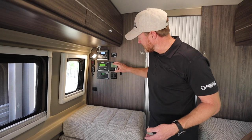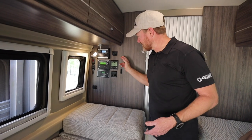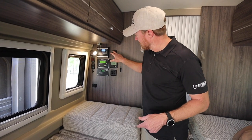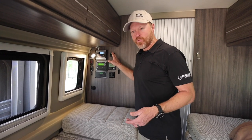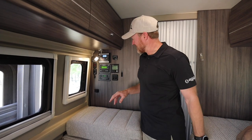This Truma is the heating system plus the hot water heater. There's the generator starting up, and here's the propane switch. It has tank heaters and an inverter. I don't know how much the inverter is. I'm guessing probably 1200 or something like that, which is usually a standard OEM wattage for an inverter. That's enough to run a coffee maker individually if you're not running anything else.